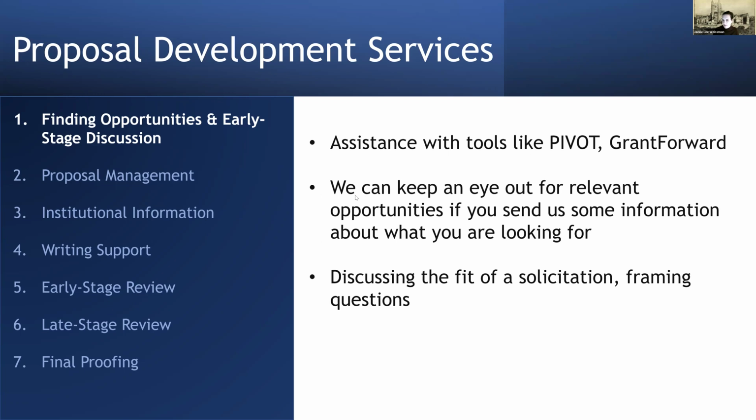And so it's helpful if we've already spoken a little bit about what kinds of research you do so that I have an idea of who to reach out to on campus. But I'm also happy to discuss the fit of a solicitation, whether or not a topic might fit a call, and also have those discussions with program officers, either with you or for you. And so keep those things in mind. I'm happy to talk about framing.